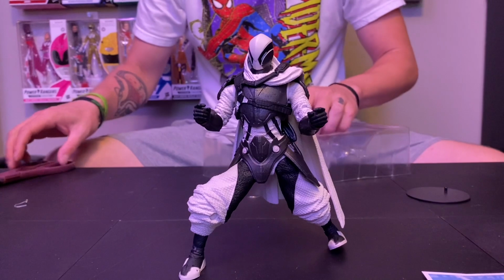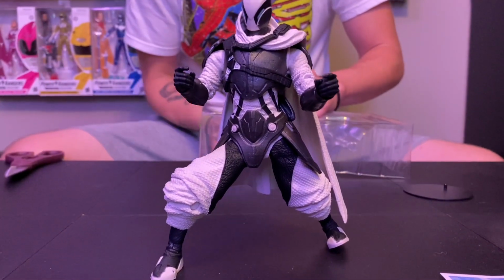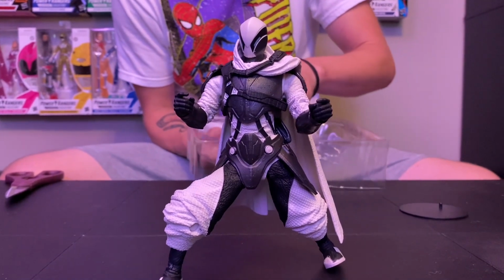So let's check out his accessories because guess what? He came with accessories. I'm surprised he didn't do a gold label that came with the swords.